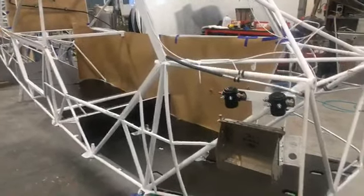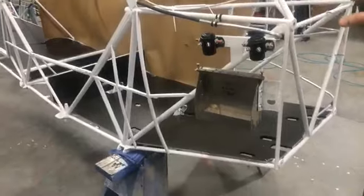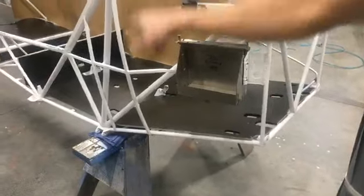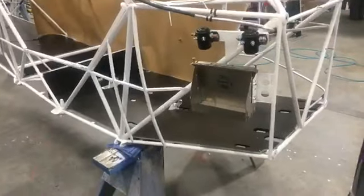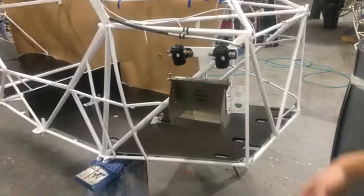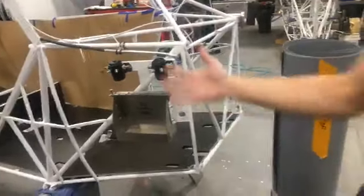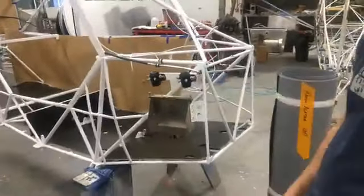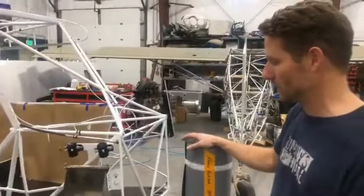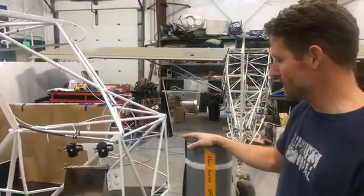So once we have the boot cowl built, we're going to create an access panel here with nut plates and a sheet metal cover. That way the next mechanic, or even the pilot, if he needs to do something with the battery, just takes that panel off, boom, it's all right there. It also frees up space underneath the seat where a lot of people have been putting batteries.